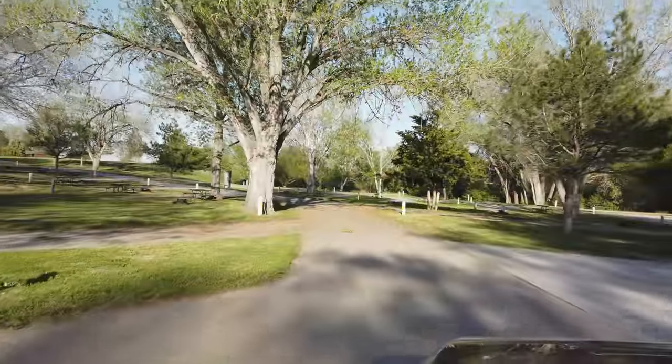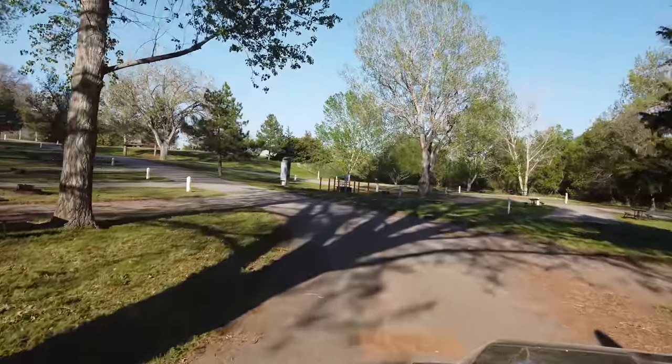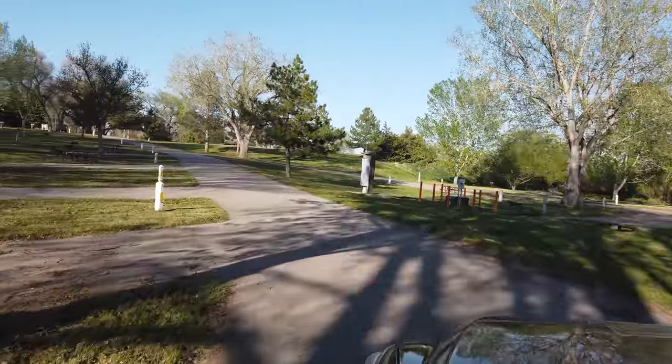Fort Robinson also offers a nice campground for horse lovers, who can put their horse up for the night in one of the newly remodeled horse barns.